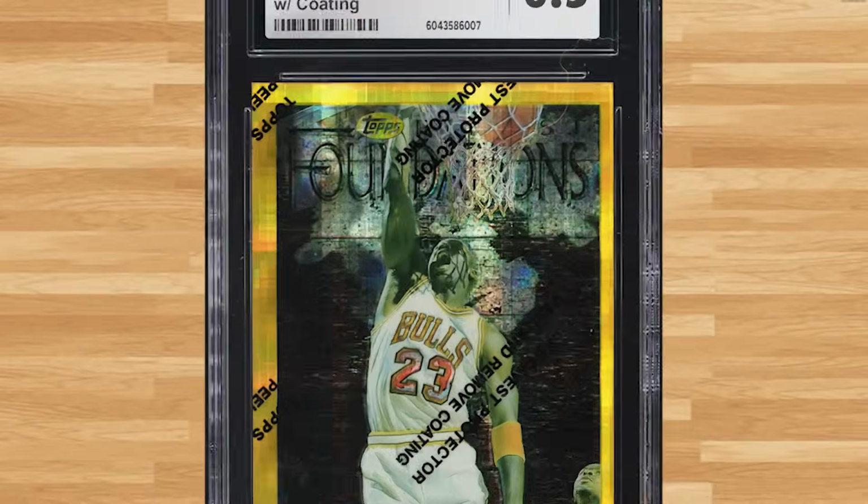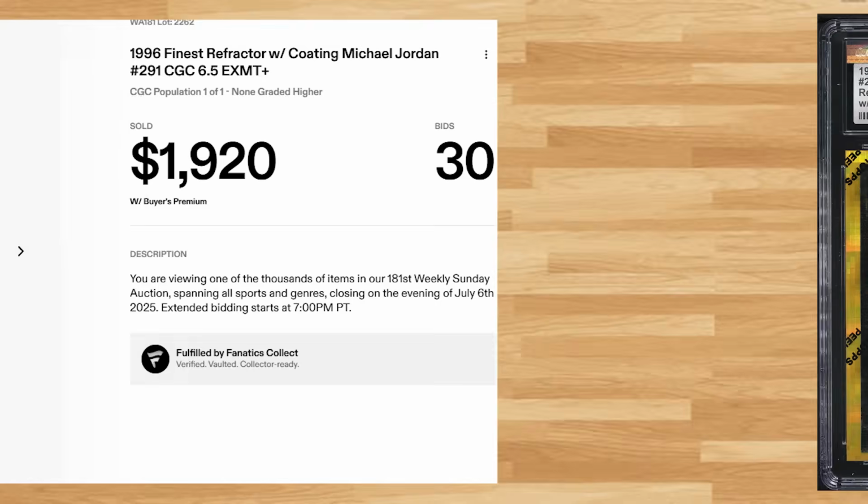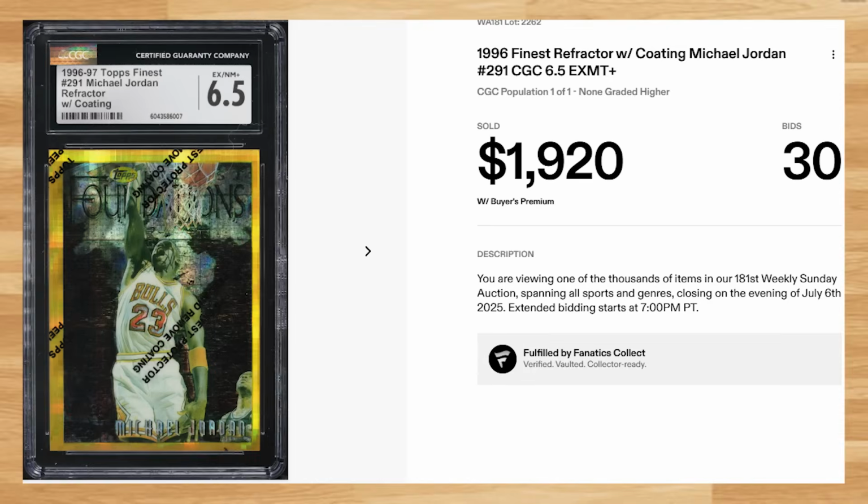Coming in at number 45 is this 1996 Finest Michael Jordan Refractor, card number 291. This refractor that had the protective coating was in a CGC 6.5 that received 30 bids, and it sold for $1,920.